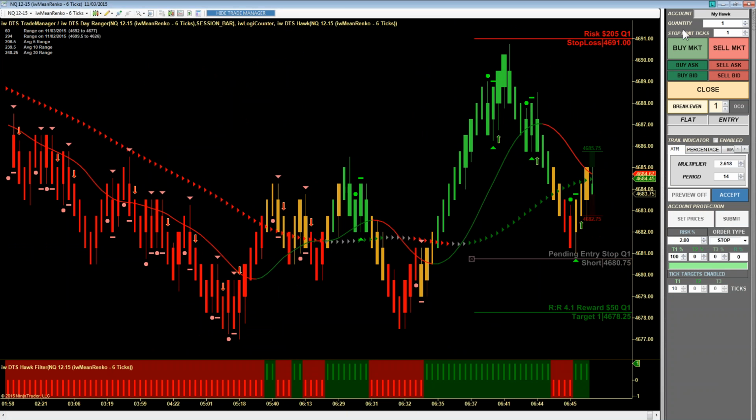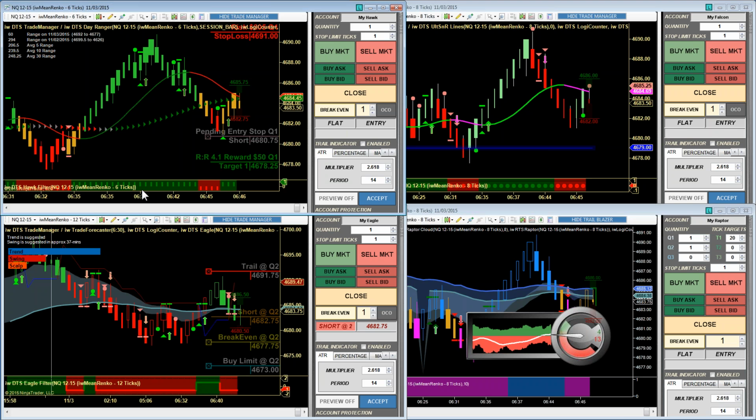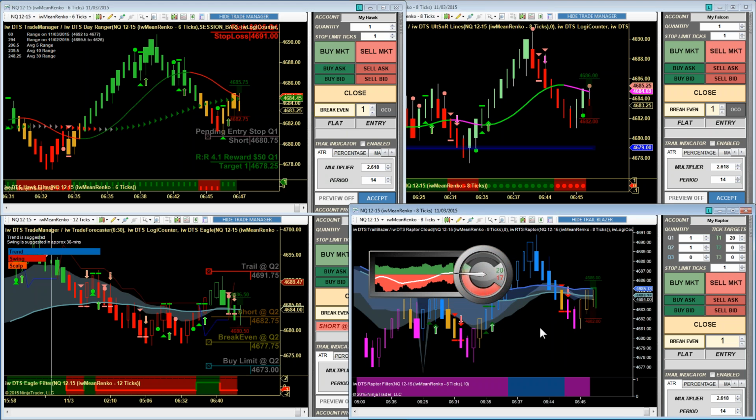So the tool's a little bit more in sync now, where our hawk is bearish, our eagle is bearish, our raptor, is it bearish yet? Almost. We're getting a little bit of a trend change signal going on. The cloud's still very neutral. And the falcon's starting to work on a trend change signal also. And of course, it's all very early. It's only about 15 minutes into the session.